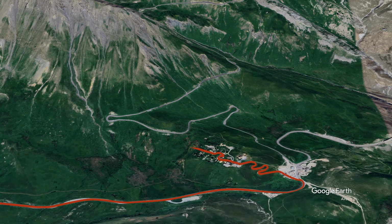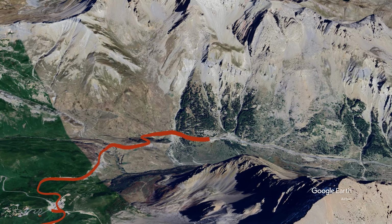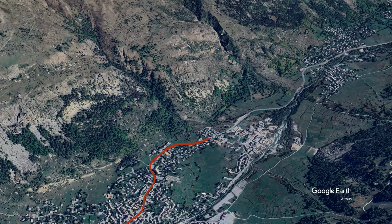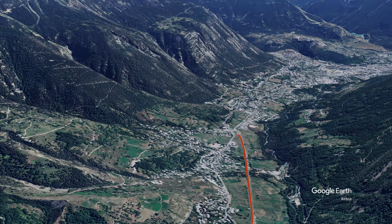We head towards Briançon, reconnect with the D1091, and head east. This section treats you with sweeping bends and epic valley views. Dramatic cliffs on the left, river valleys on the right, with occasional alpine villages. The ride concludes when arriving in Briançon.